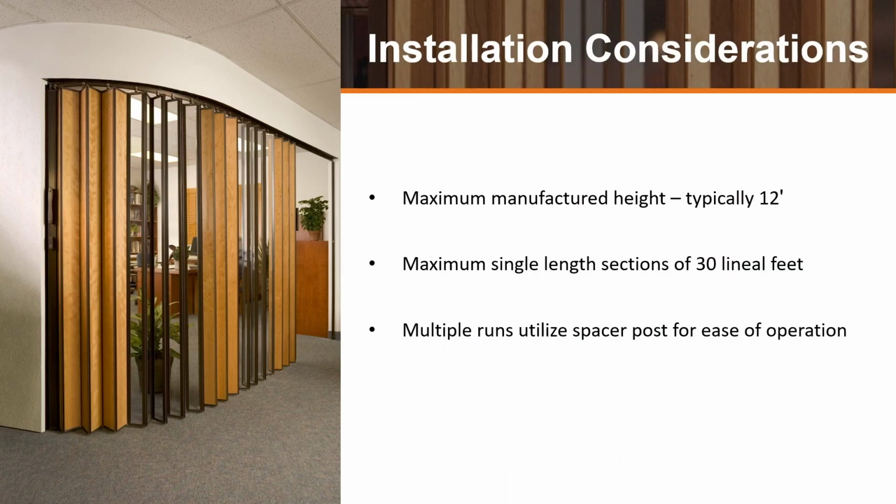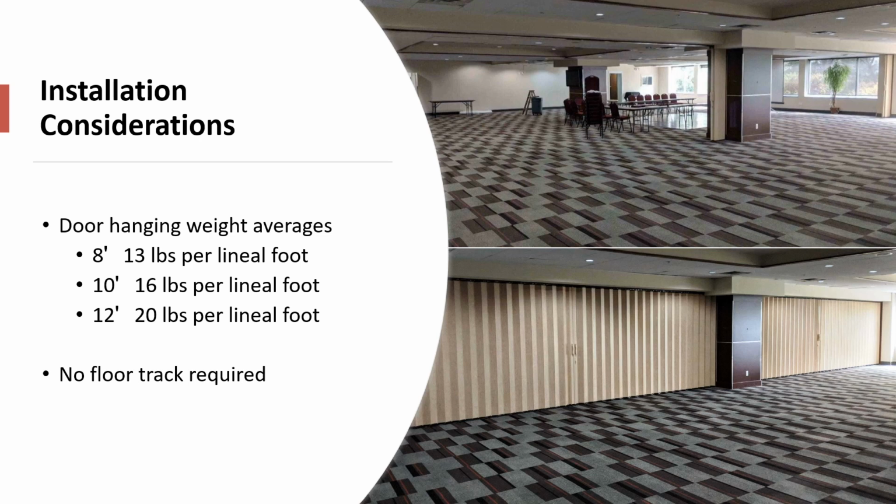Here are some installation considerations for accordion doors. Maximum manufactured height is typically 12 feet, with maximum single-length sections of 30 lineal feet, and multiple runs utilize a spacer post for ease of operation. Door hanging weight averages: 8 feet high, 13 pounds per lineal foot; 10 feet high, 16 pounds per lineal foot; 12 feet high, 20 pounds per lineal foot.